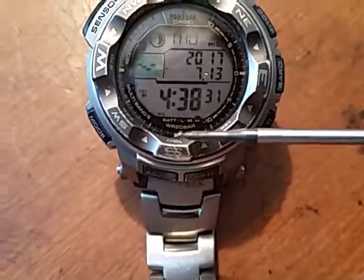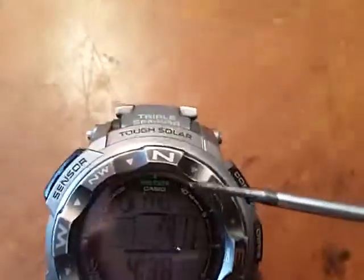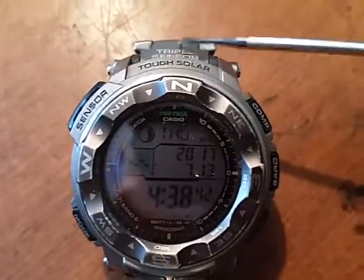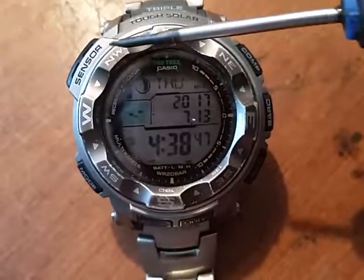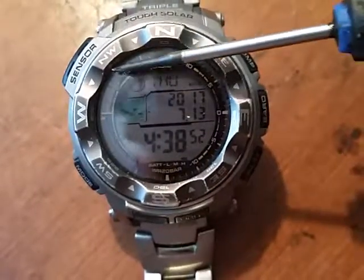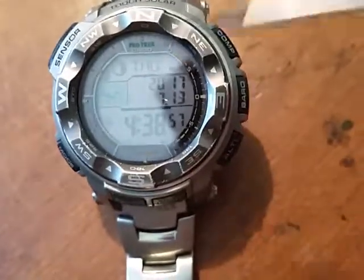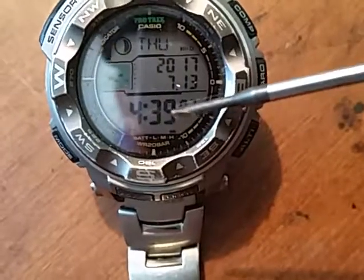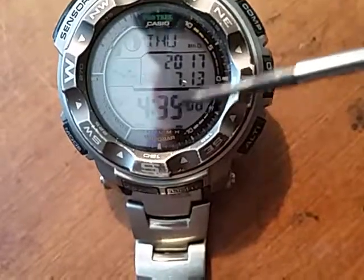WR20 bar, that means it's water resistant to 200 meters. This is your battery, I already went over that. ProTrek by Casio. Tough solar and triple sensor. This black ring all the way around between the bezel and the watch face, that all this is printed on, is the solar panel. And let me tell you about the battery. The battery is wicked in this thing. The solar panel charges it right up and keeps it charged, and the battery never dies.